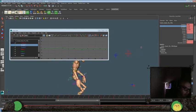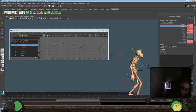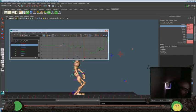Now let's look at those translate Ys here. Okay. We're going to keep that there. Actually, let's lock that in here. We'll do a little bit of down before we go up here, just to anticipate that we're going to be going back up. Those up and downs a little bit more.